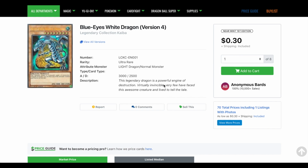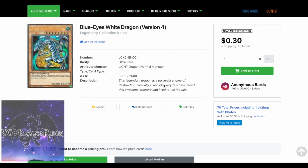And let's be honest, Blue Eyes White Dragon has been, if not the number one, definitely the number two most reprinted card in various artwork out there. I think Dark Magician Girl takes the number one slot if you consider the Japanese to English art change. But yeah, let's get right into this.